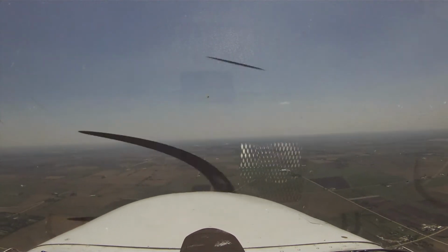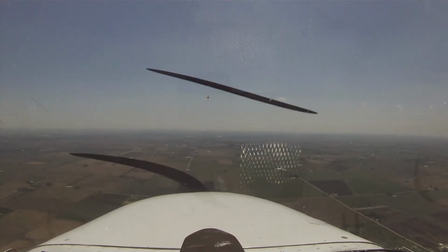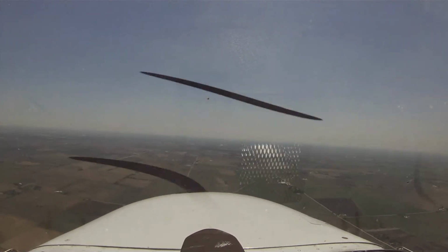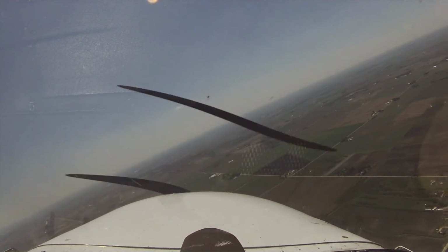Now, what we'll do is another clearing turn to the west and back to the south. I just want to make sure, though, if the sun's in your eyes, we'll do a different direction. I don't like to do stalls with the sun in our eyes. Okay. But we'll try it. Go to the clearing turn to the right. All right. And then back to the left. And we're going to do an approach to landing stall.